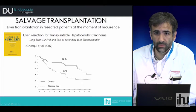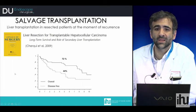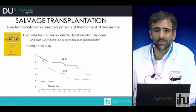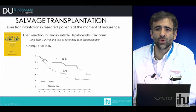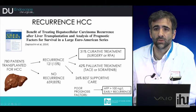Another concept, introduced by Cherqui in 2009, is the salvage transplantation. Salvage transplantation is a liver transplantation in a resected patient at the moment of recurrence. It means that we resect the patient instead of inscribing him directly on the transplantation list, and we wait for the recurrence. And he showed that with this strategy, he can achieve a 10-year survival of about 50%, which is exceptional in the case of resection for hepatocellular carcinoma.